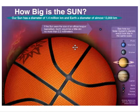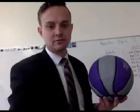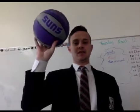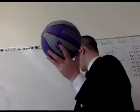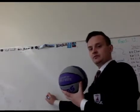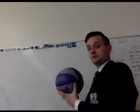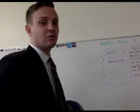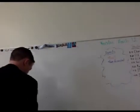I'm just going to grab it. And if you have a basketball at home, grab one. Grab your basketball, pause the video and grab it. If the sun were a full-size basketball, so actually bigger than this basketball, the Earth would just be a little blue dot. It's pretty incredible. The size of the sun is 1.4 million kilometers, the diameter.